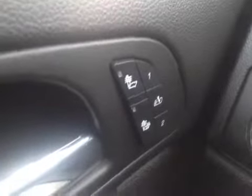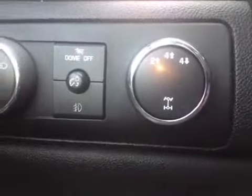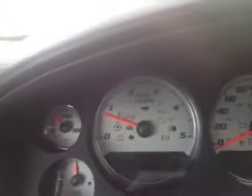You can see we have power door locks, child safety locks, power windows and mirrors. It also has heated front seats with two memory settings for the driver's seat and easy out. We have automatic headlights, fog lamps, four-wheel drive with two high, four high and four low. We have intermittent wipers, analog gauges with the GFX display.